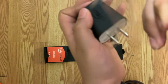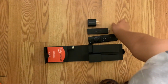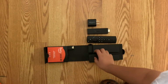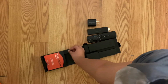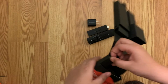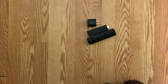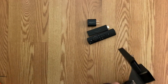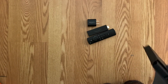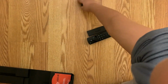I got that out easily. Okay. So we got this side of the box, and now we need to open this side. Amazon, why do you have such hard packaging? Yeah, we'll do that later. Okay. Oops, just knocked that over.